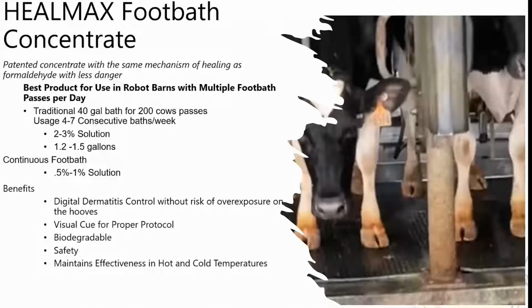So usually I run this product in a conventional dairy at about a 2 to 3% concentration. In a robotic dairy, I'm going to run this product at about 0.5% to 1%, knowing that these cows might pass through there 2 to 3 times in that time period. The benefits: it will control digital dermatitis without the overexposure of burns.